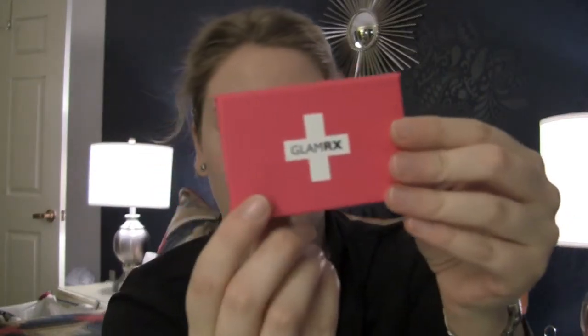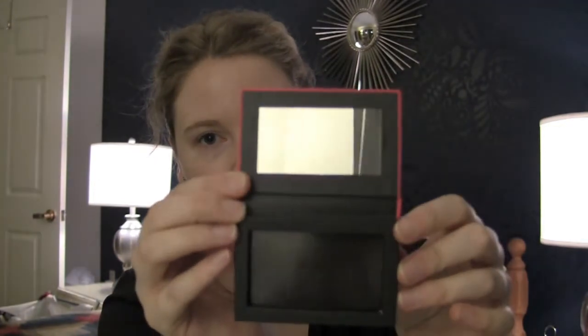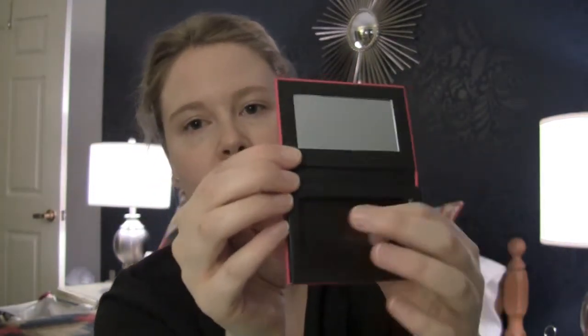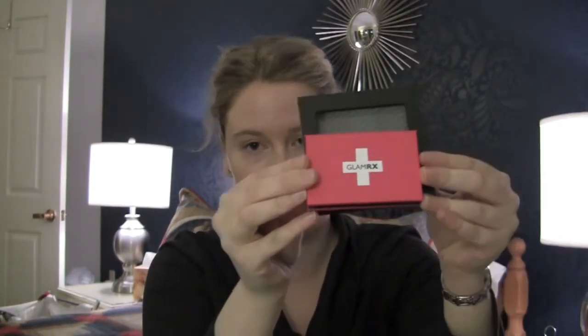And then this is interesting. Okay. So, it says GlamRX. I've never heard of this brand before. And we open it, and oh, it's a little palette, I think. So it's a little case like that, and you have a mirror. You can see my camera. And this feels like a Z palette. So this is, for comparison, a small Z palette, which is empty. So it's about like so.